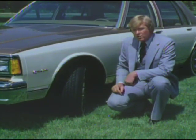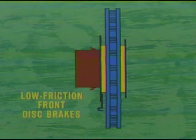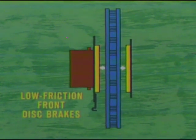Low-friction front disc brakes are another new feature. They feature special seals that after each application pull the brake pads away from the front discs sooner and further to help cut down power and gas-robbing brake drag.